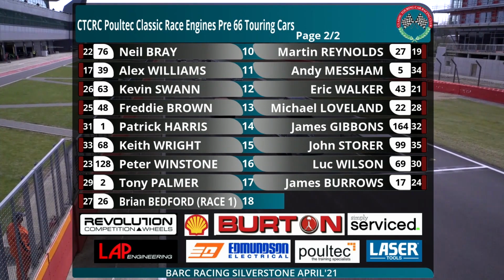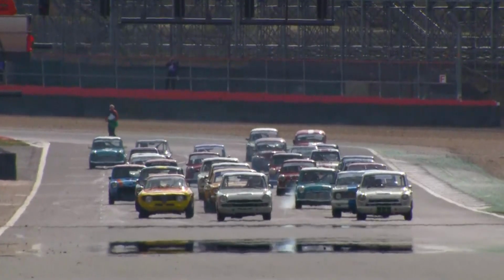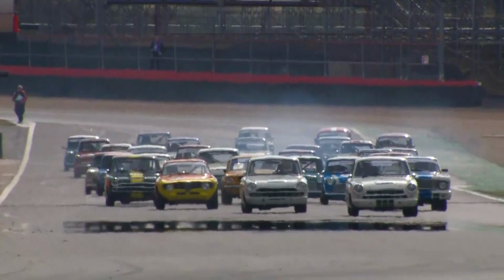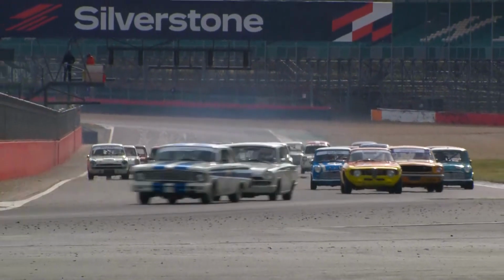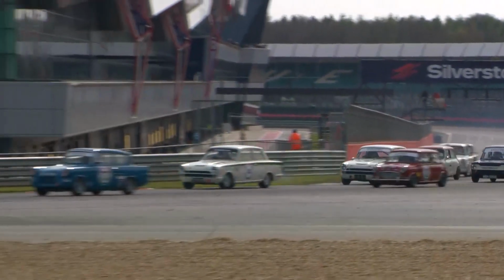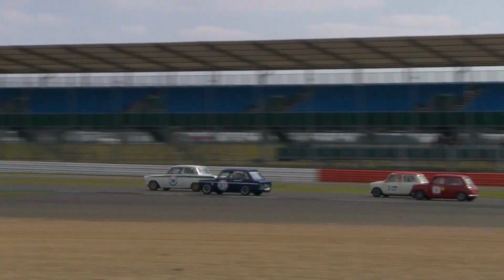The grid just being formed into line at the back. The green flag is up at the back of the grid. Lotus Cortinas on the front row, away they go. And down towards the first corner. Good start by Peter Smith from pole position. A snaking start from Alan Greenall, still fired up in his Falcon, up into second place. Good start by Roger Stanford as well. He'll be fired up after losing a few spots with that penalty from race 1 as well.